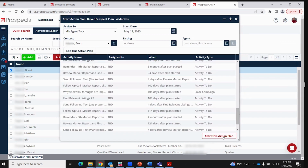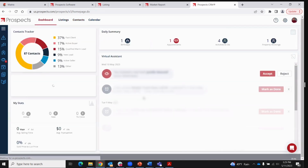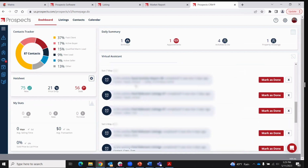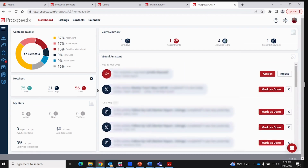All you have to do is click on Start This Action Plan, and Prospect CRM will automatically remind you right here on the dashboard what you have to do that given day. Have you made that follow-up call? Have you sent that contact? Have you sent that listing out? All those things that you need to do, set up for you right here on your dashboard, so you'll never forget what you have to do with any of your clients. And that's really some of the high points of Prospect CRM.